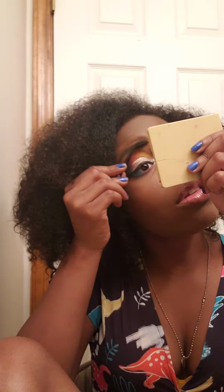And so I'm just gonna do that little brow. I'm gonna fluff it up with a spoolie, blend it out and such. And I think that looks good. That looks fine. There's a big difference.